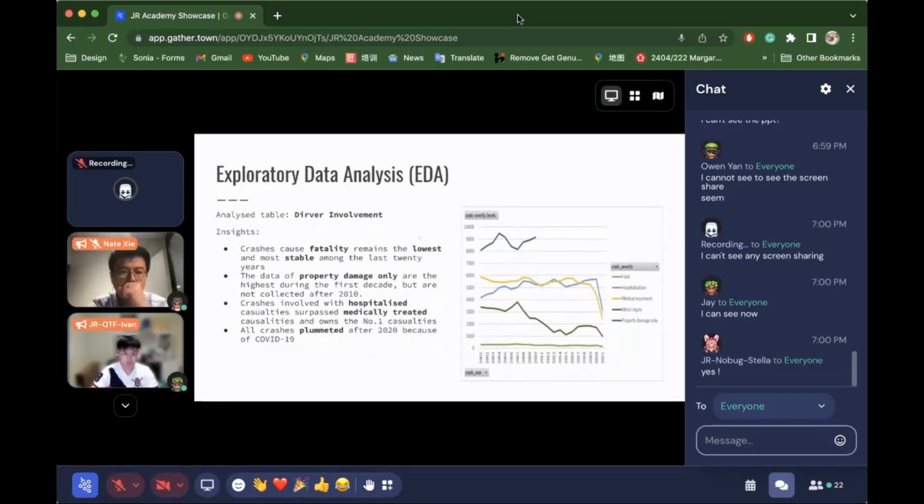Thanks, Pi. So in my part, there are 2 tables of the exploration. The first table is the driver involvement. We can see from the line chart that crashes causing fatality remain the lowest and the most stable over the last 20 years. And the data of property damage only are the highest during the first decade, but are not collected after 2010.